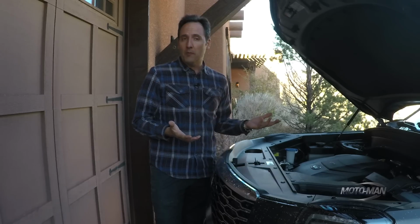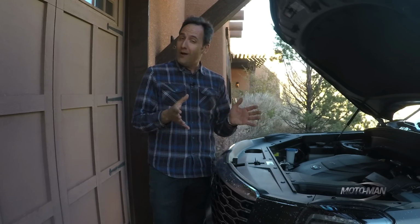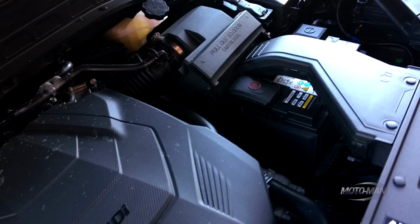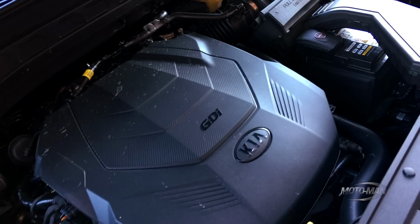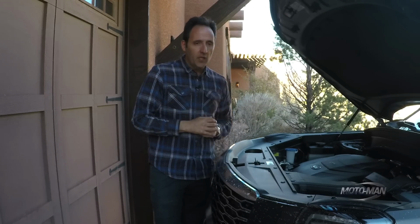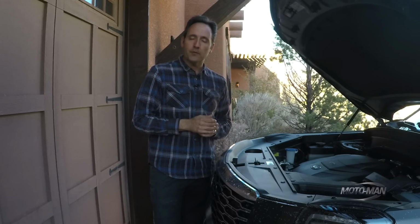There is an 8-speed automatic, or really I should say anything you want as long as it's an 8-speed automatic. The choice comes in whether you want the power to go to the front wheels or all four wheels. Now the combination of the direct injection and that all-wheel drive will play a role later on in this episode.